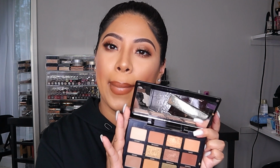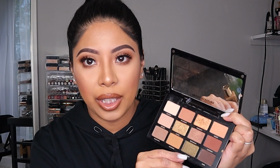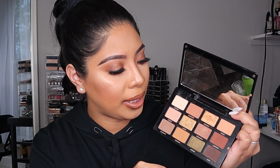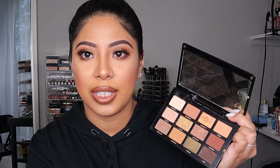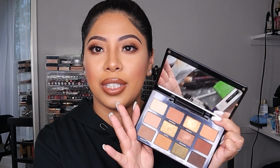You've got about 4 shimmer shades. The rest are matte, but they are more neutral colors. There is that green, so if you're feeling a little bit bold, I feel like that would be good. And then everything else, like I said, you can make a smoky eye with this, you can do an everyday look with this, but this I would recommend. Definitely worth it. The next item I'm going to be talking about is a gloss.